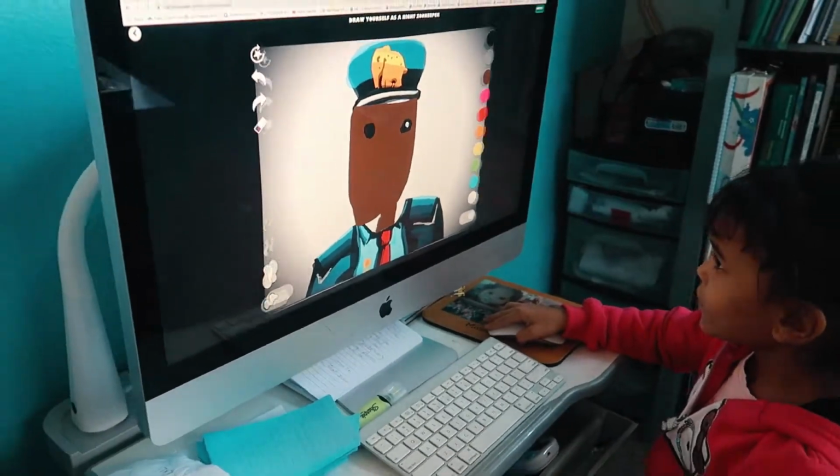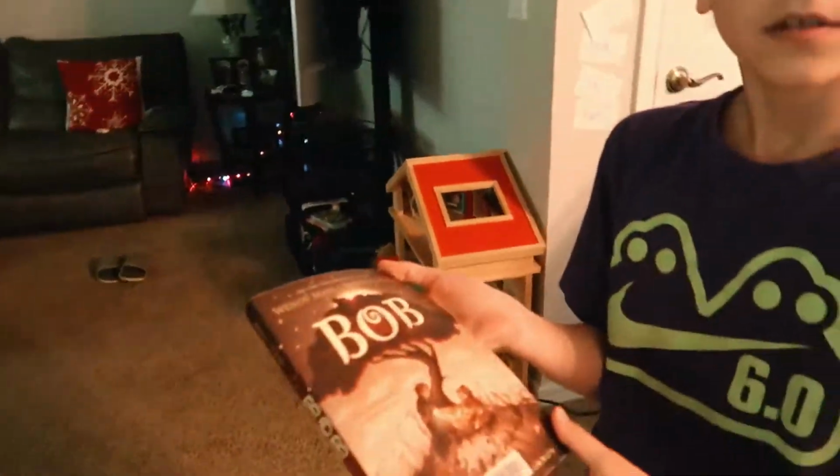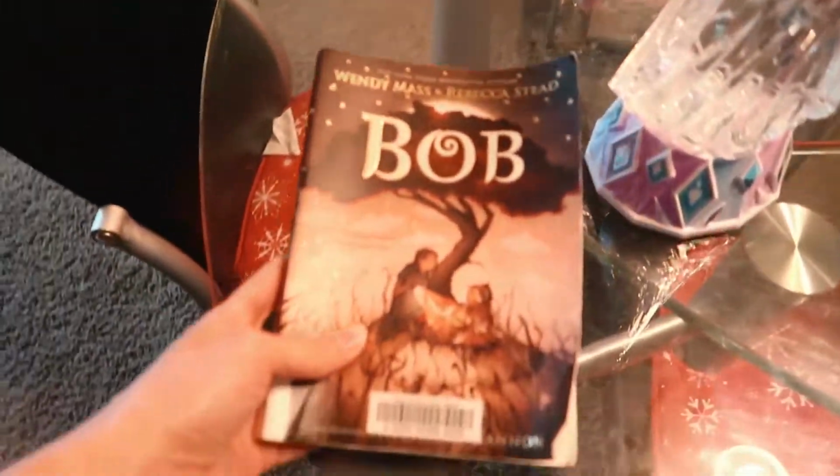Sadi's doing her Night Zookeeper. Aaron brought his tent down. There's Bob. Why was that there? Okay. This book is awesome. We recommend this as a read out loud. Go get a blanket and take your book, and you can read for 20 minutes.